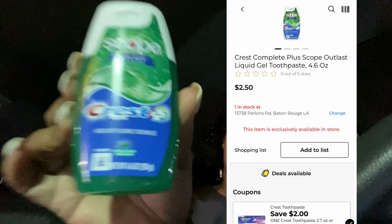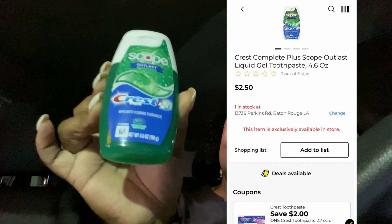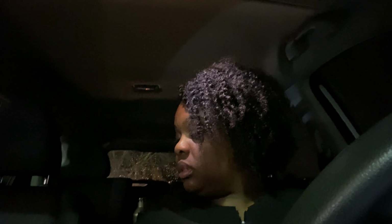Another thing, y'all. I scanned this, and guess what? It did not attach, y'all. When I scanned it, it showed that it matched, but it didn't. So this is $2.50, y'all, and it had a $2 digital for it.